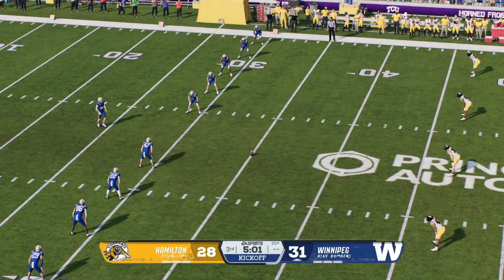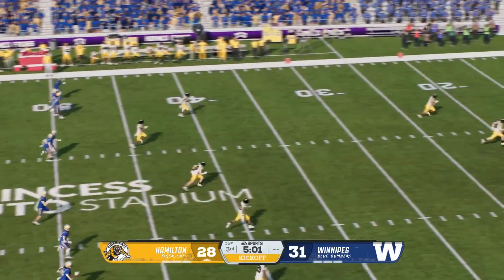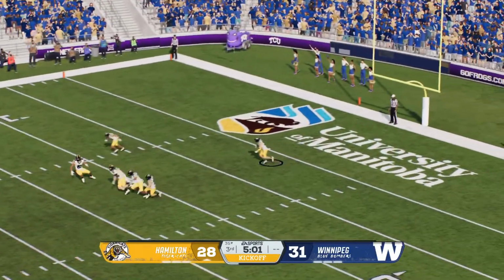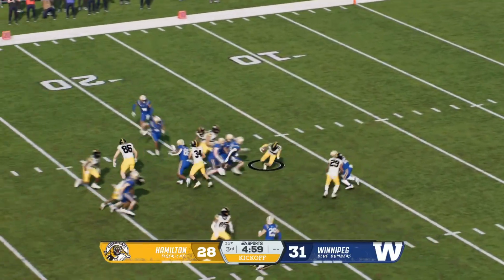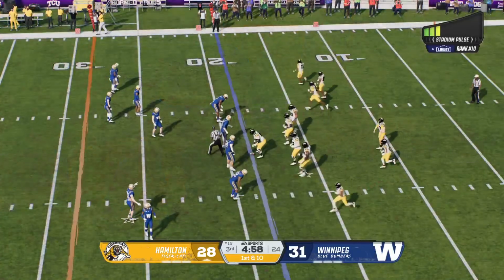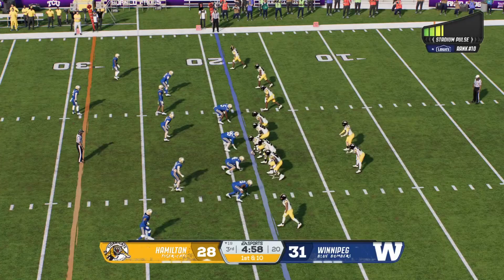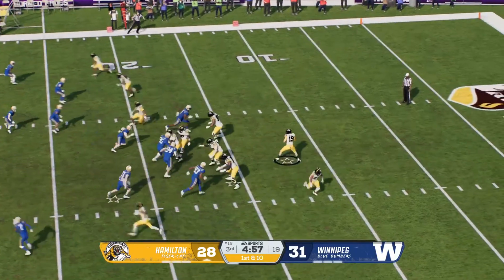They're ready to kick it away, and this crowd is buzzing after that last score. He'll start the return inside his 5. Really disciplined job by the coverage unit to get down there and make the stop at the 19. And the offense takes the field ready to go back to work.